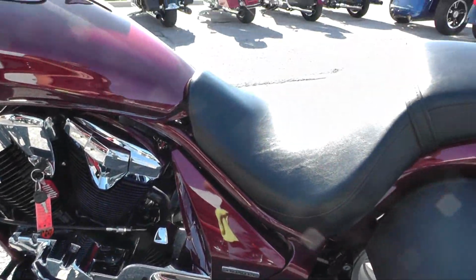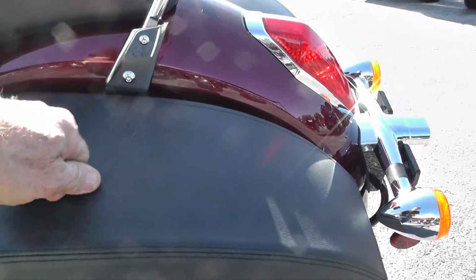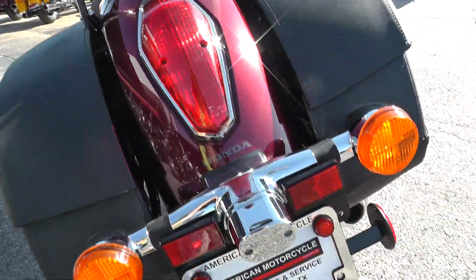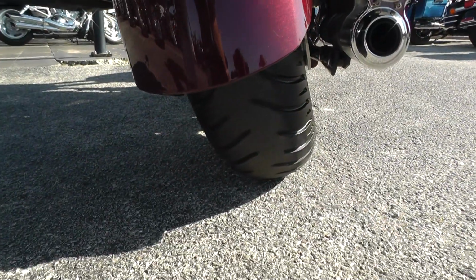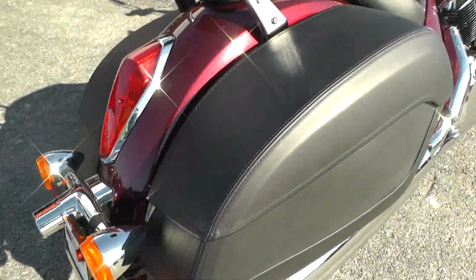It's got a Badlander style seat on it. Set of hard molded leather covered bags. Passenger backrest. Good tire on the rear. Factory exhaust. The bike's just in beautiful condition.